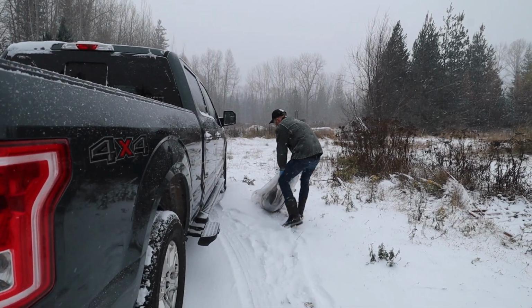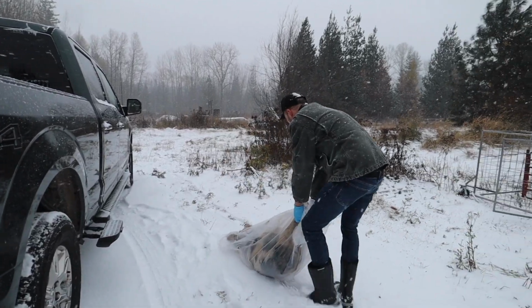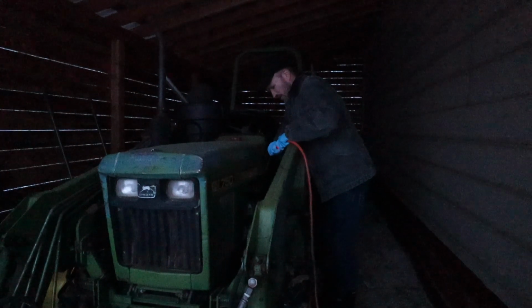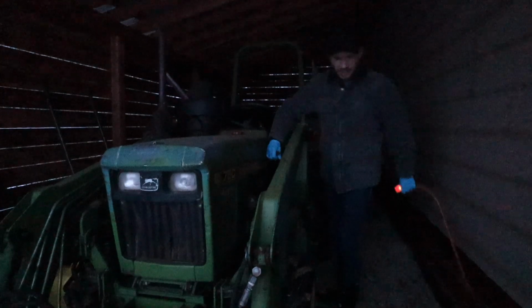There's no way I'm going to be able to pick up the pig and get him in the bed of the truck. I've had the tractor plugged in, I don't know, about 30 minutes or so to warm it. Hopefully it'll start. It's so cold. Come on, baby.